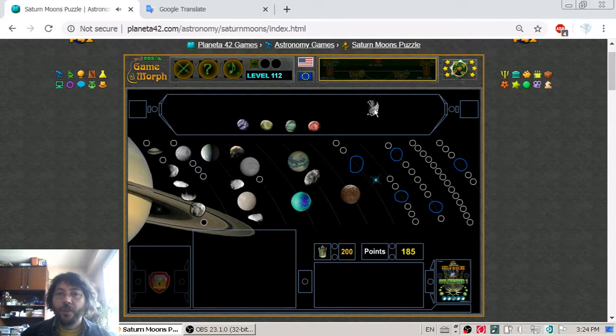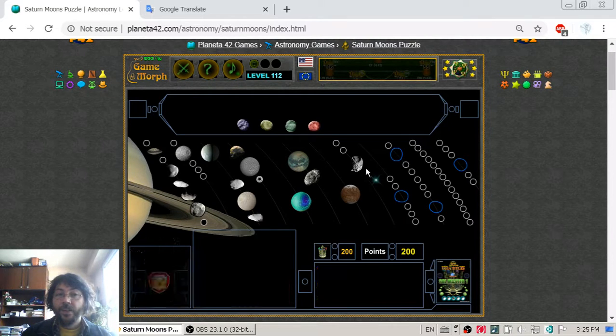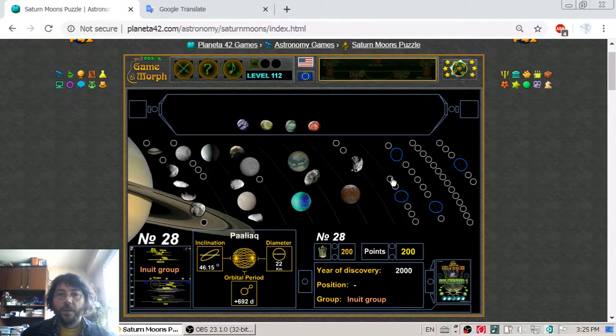I don't know if I pronounce them correctly, but I try my best, because I'm learning with you. That's why we are learning together. Or maybe just me. This is Phoebe, satellite 27, with a diameter of 213 kilometers. The next part of the ring starts with moon 28. This is Paaliaq, 29 Skathi.